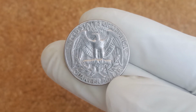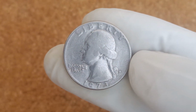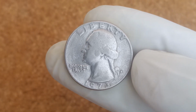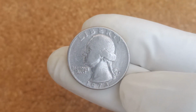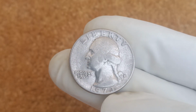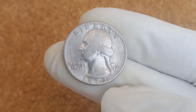In terms of composition, the 1973 quarter is a clad coin. It's made of 75% copper and 25% nickel over a pure copper core, with a total weight of 5.67 grams. This was standard for quarters minted after 1965, following the end of the 90% silver coins. Though this composition lacks precious metal content, the numismatic value of certain examples, particularly high-grade and uncirculated ones, can be tremendous. Coins graded MS65 and above by PCGS or NGC are considered rare because of the difficulty in finding perfectly struck, well-preserved specimens from this era, when quarters were heavily circulated and often damaged or worn quickly.